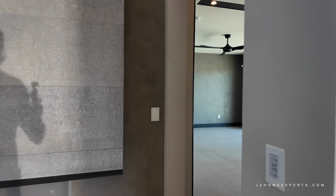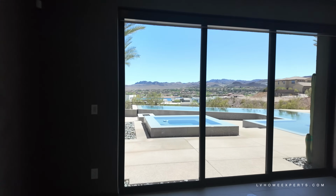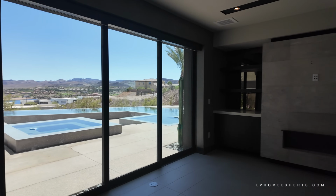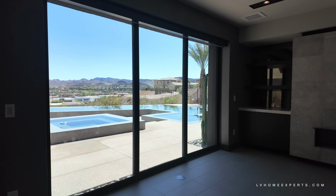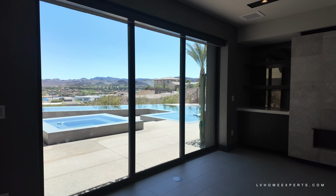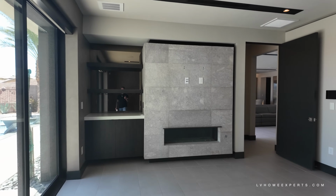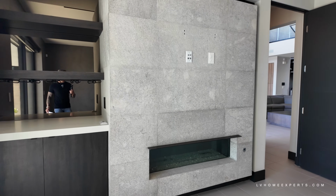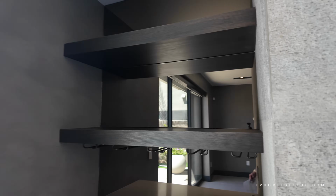So let's head into the primary here. Now it looks like we have a 12-foot slide. Now these are electronic, especially the one in the center here. This one is also an electronic slide too as well. This is actually a true pocket door. Just from the engineer's standpoint, that thing is very expensive, especially if you're going to do an electronic slide. Again, we have the natural stone fireplace. And then they also did the Venetian plaster, looks like here.